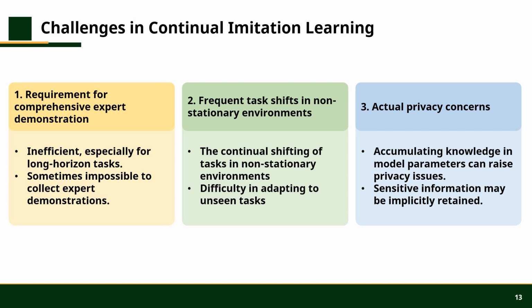Finally, privacy concerns. Accumulating knowledge in model parameters can raise privacy issues, as sensitive information may be implicitly retained within the model. These challenges form the foundation of our work as we explore solutions to improve continual imitation learning in practical scenarios.